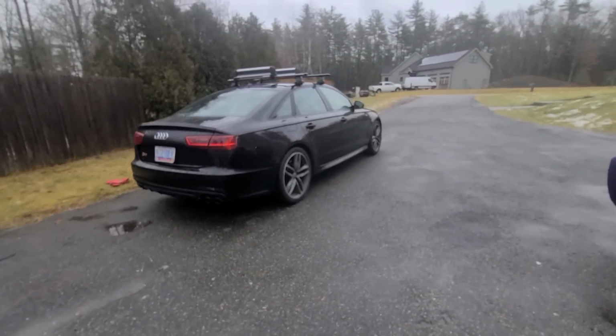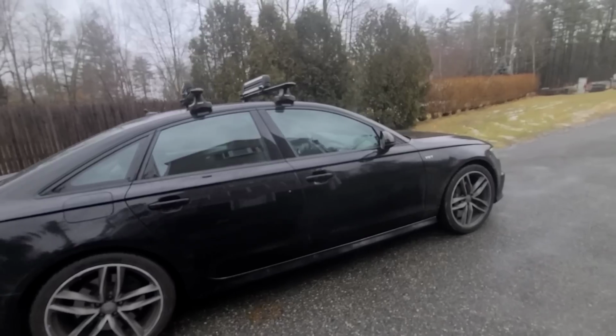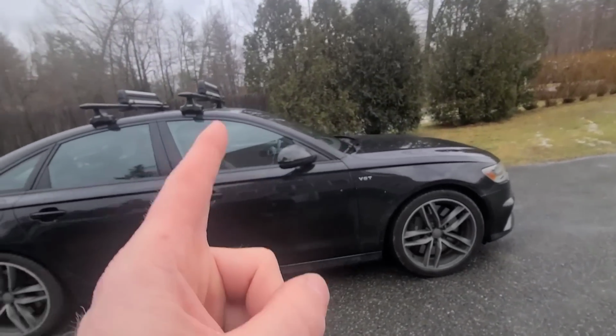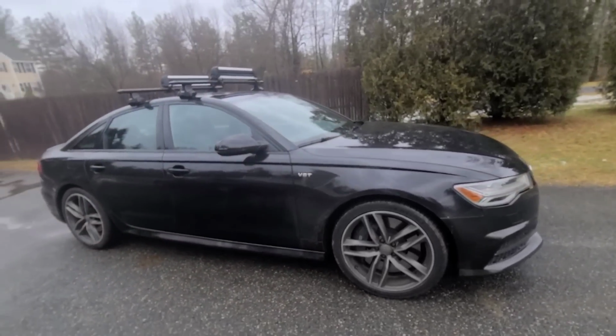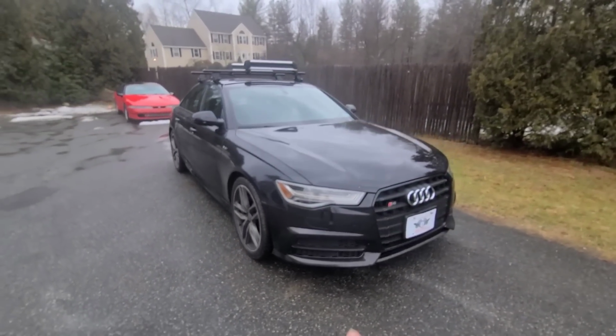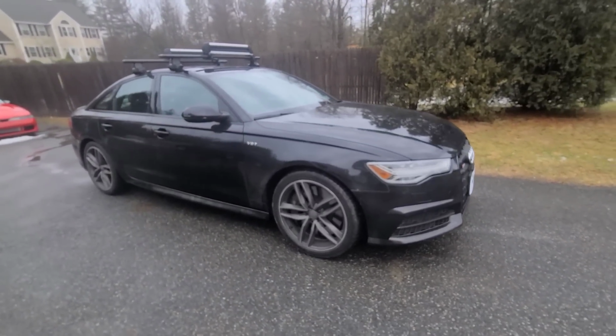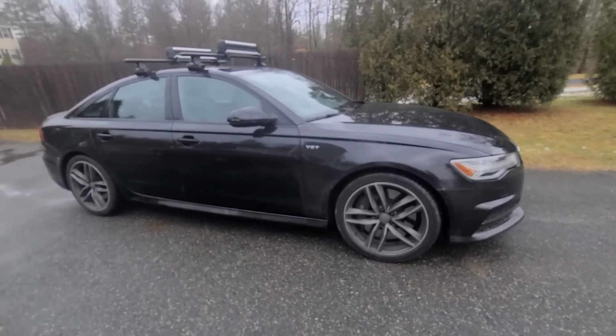Now this one is one of my favorites. This is my daily driver. This is a 2016 Audi S6 with 61,000 miles. This is a twin turbo V8 with 520 horsepower, capable of making 617 horsepower with just a downpipe and a tune. So hopefully that's on the agenda for us to do. I love this car. It's so fun, it's so fast, and it fits my whole family.